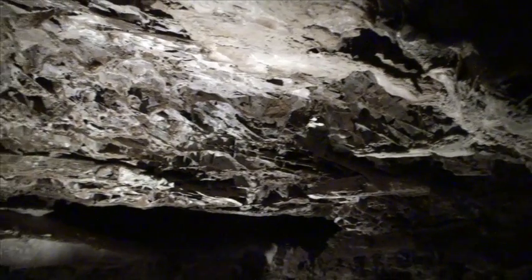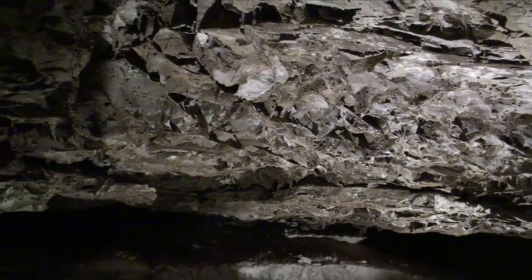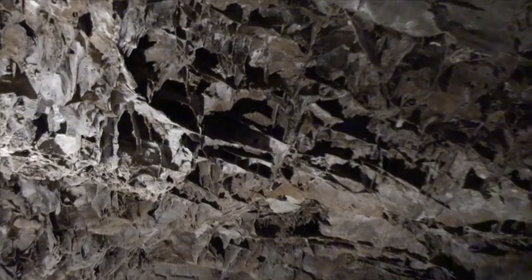The cave is currently the 5th longest in the world, with a little over 136 miles of explored cave passageways. An average of 4 new miles of the cave are discovered each year.